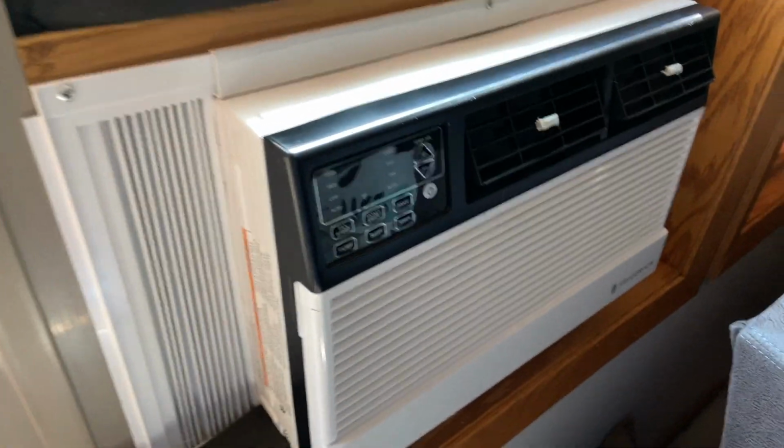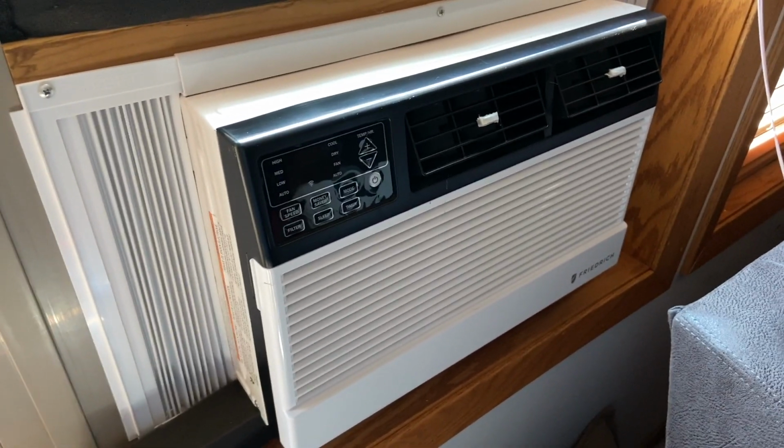Today we're going to do a test between two air conditioning units here from Friedrich.